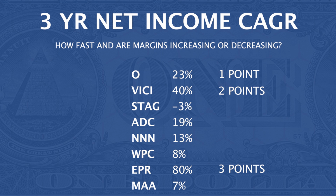And one thing to keep in mind is that if the revenue is growing at a higher rate than the net income, the margins are dropping. So with Realty Income growing at 40% in revenue but only 23% in net income, it means margins are falling big time. Stag Industrial even reports a negative net income growth, so keep your eye on these numbers.